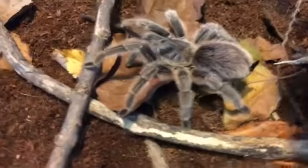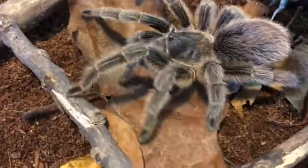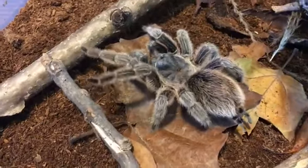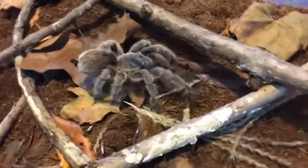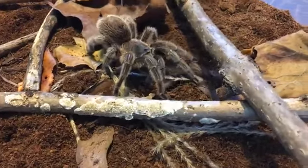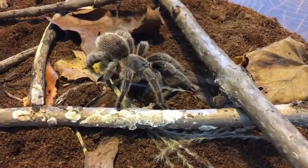All right. I do have one more thing I can kind of show you guys here. We'll say goodbye to our friend Rosie while I get this kind of set up. So I mentioned earlier that tarantulas belong to the arachnid group, and that includes things like ticks and mites and harvestmen, and it also includes scorpions.